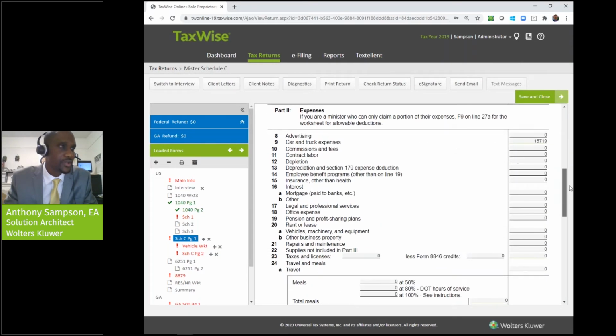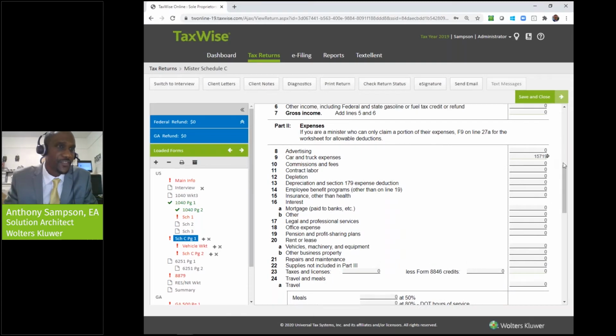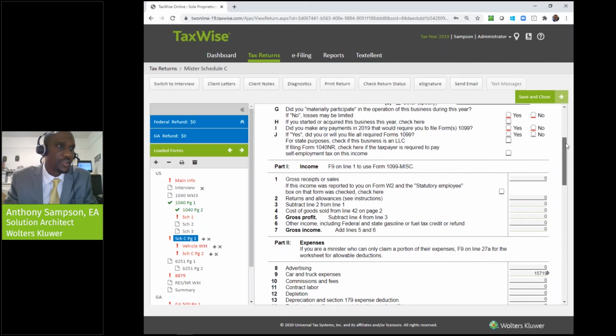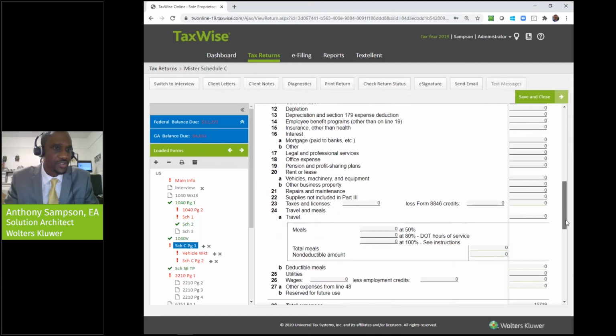So I've got no income on the return. I just got a big deduction of $15,719, but no income on this return, so I've got a loss. So I'm going to put in that this client made $100,000, right? We've got the nice $100,000 on here. So we've got a profit now.